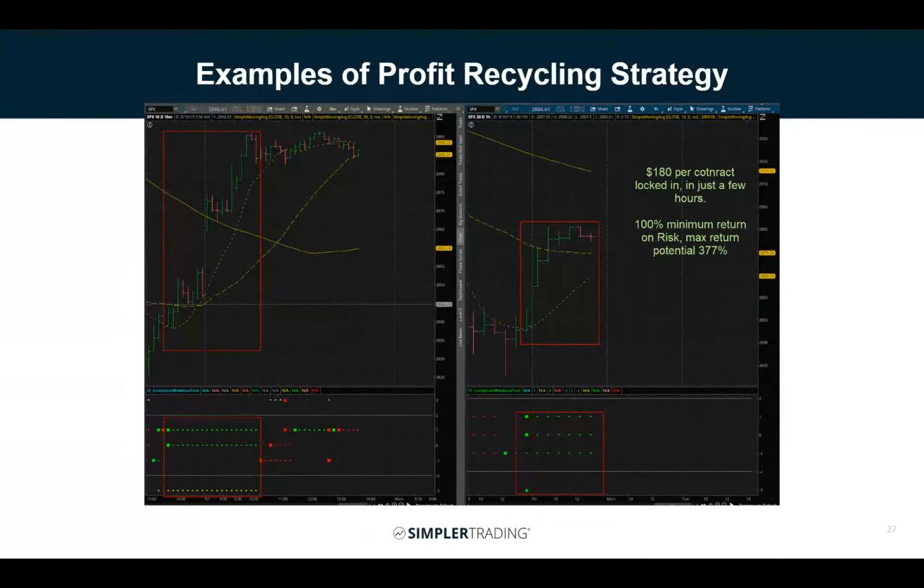It was 100% return on my risk, and it was a max potential return at the end of the day on that bonus trade of 377% return. So worst case scenario, I had completely recouped my risk and walked away with $180 per contract. And that was the worst case scenario for that day. Best case scenario was 377% return.